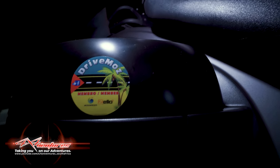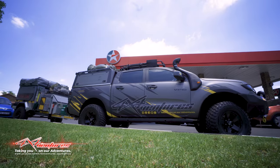Something to point out when driving through to Botswana or to Mozambique, get a sticker from Drive Moz or Drive Bot. We have the circular Drive Moz sticker on the driver's side mirror. It's just always nice to know that if you do run into trouble, you can rely on a group of people that know what to do and can assist you if you run into those scenarios.